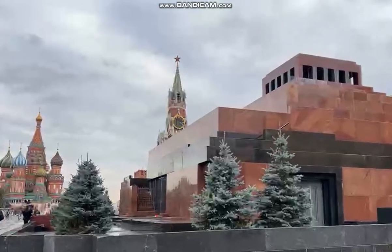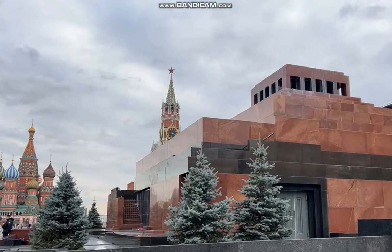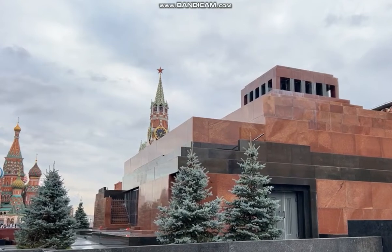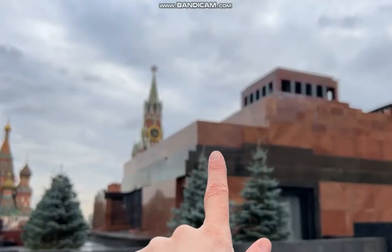So we have this pyramid now on Red Square. And if you take a look, it actually has 5 angles. It's not 4 cornered, it's 5 cornered. And there are stupid urban legends saying that this is kind of a fifth angle over here.